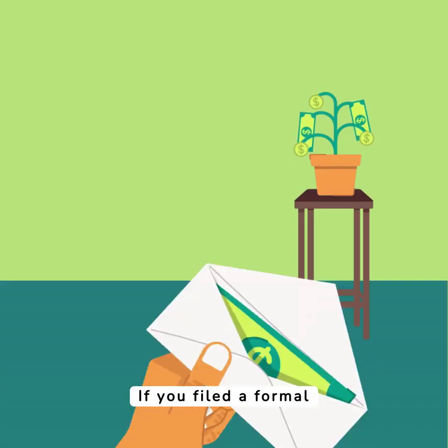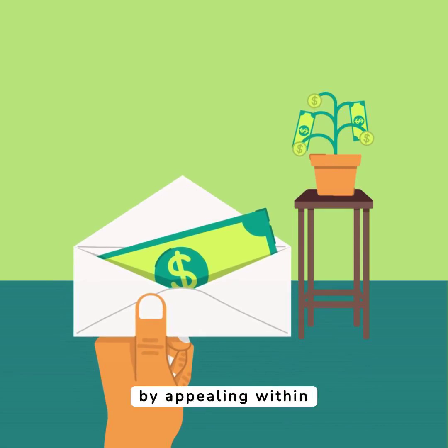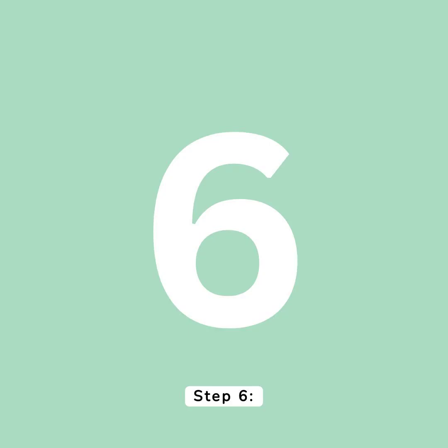If you filed a formal response to the eviction notice, you can challenge the eviction by appealing within 24 hours after judgment. To proceed with an appeal, you must also post an appeal bond. This bond is a sum of money paid into court to cover potential costs or losses to the landlord if your appeal is unsuccessful.